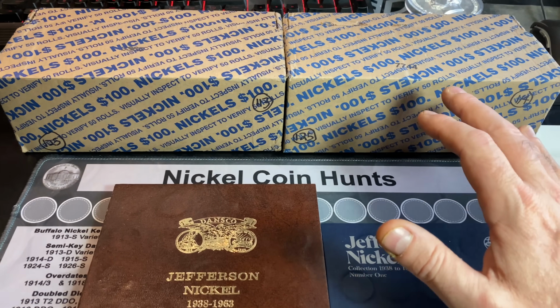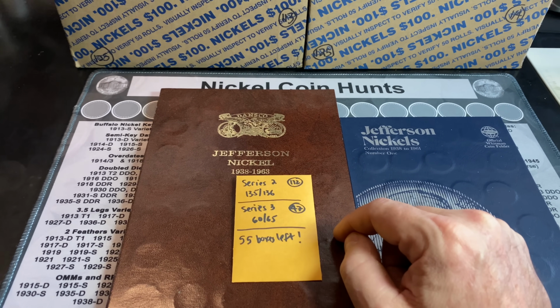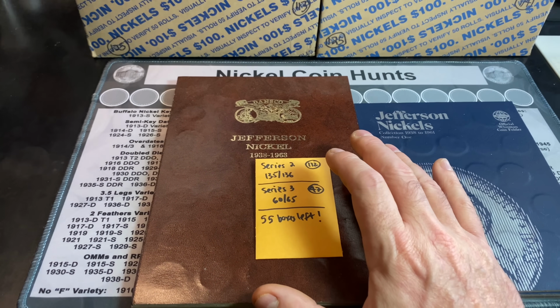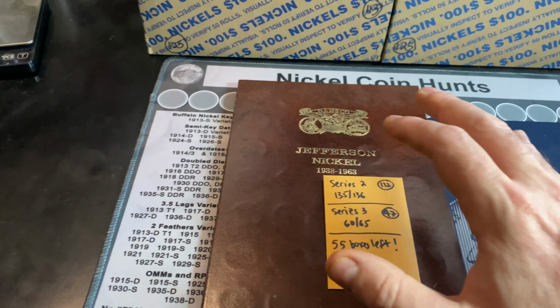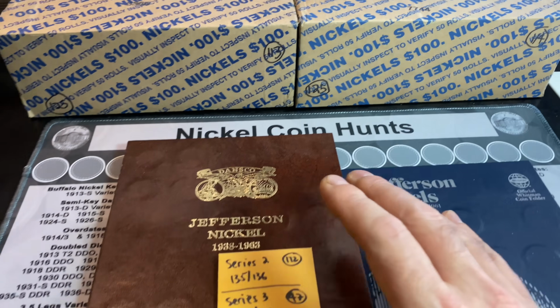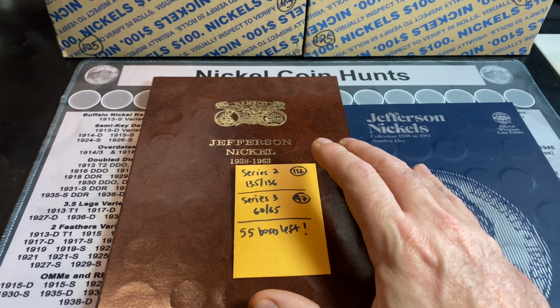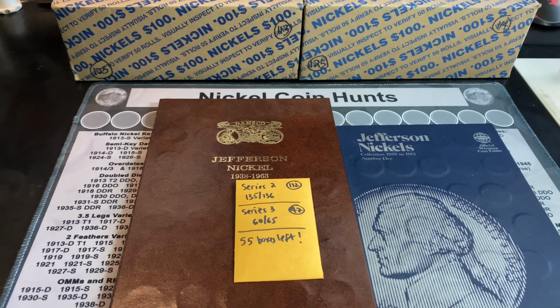We have another 2-box nickel hunt in our quest to find that 1950D key date nickel for the Series 2 album. Now, as many of you know, if you've been following along, it took us 167 boxes to find the first one for the Series 1 book, and now we're on boxes 113 and 114 for the Series 2 album. Obviously, we'd love to find the 50D before the 167th box to set a new personal best, but we have to find it in order to do that.